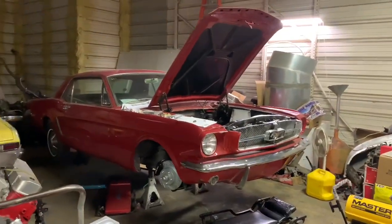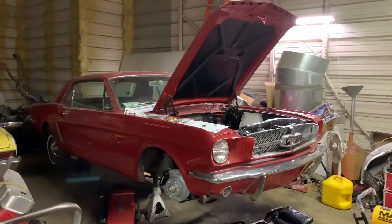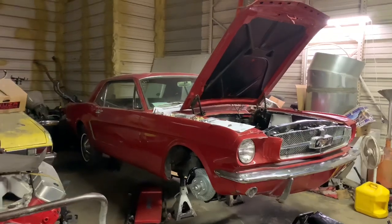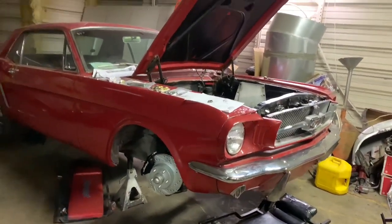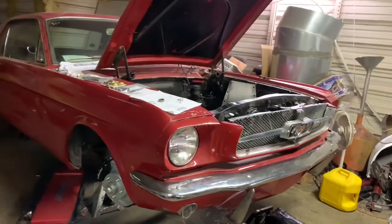Yeah, man, y'all see it. This is a build y'all do not want to miss, man. This is part one of the 1965 Ford Mustang Coyote build, man. Y'all don't want to miss this one. For real. When I say my man, who car this is, man, it's finna go from the Rooter to the Tooter, man.